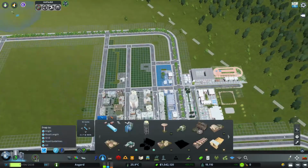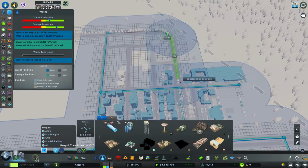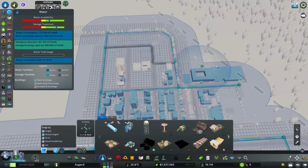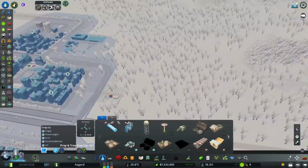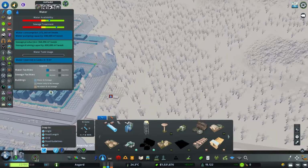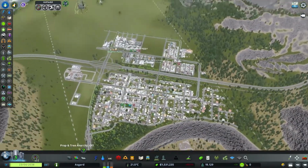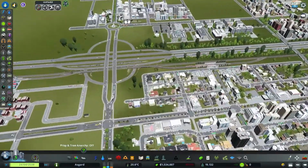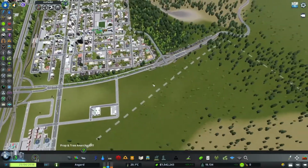Fantastic. Okay, now they're probably not going to have water pipes. No, they're not. So let's get some of those in. Bring another pipe up through there. Alrighty. Oh no, my recycling center down here doesn't have water. Of course. Sorry about that, dudes. Probably not able to do much with your recycling of the trash without proper access to water. My apologies. Okay, so I think traffic-wise we've sorted things out.